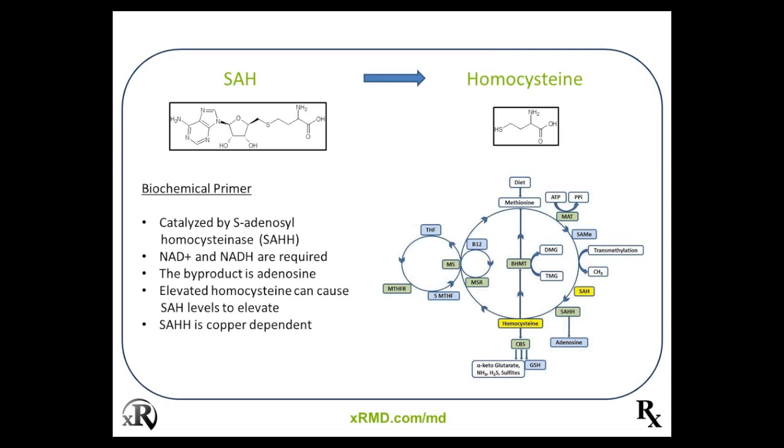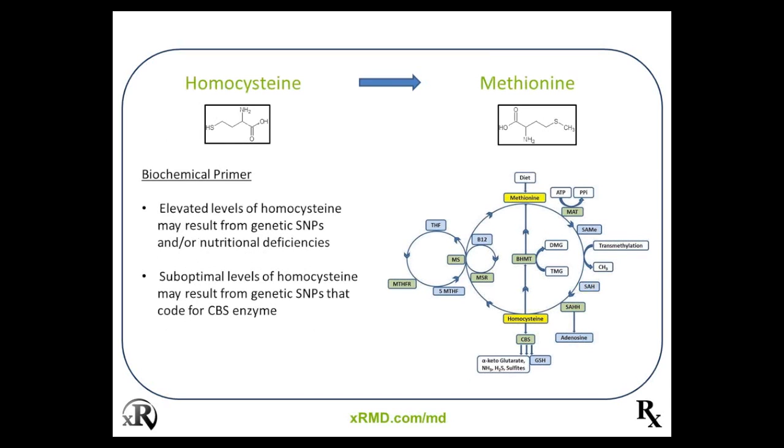So it's important to remember when you're looking at these diagrams and the complexity, there is a lot of feed forward and feedback interaction. So one substance does not exist in isolation. It's going to impact a large number of other substances in the methylation pathways, and elevated homocysteine is no exception. It can certainly impact the ability of additional SAH to be converted downstream if there's a backlog, if homocysteine levels are elevated.